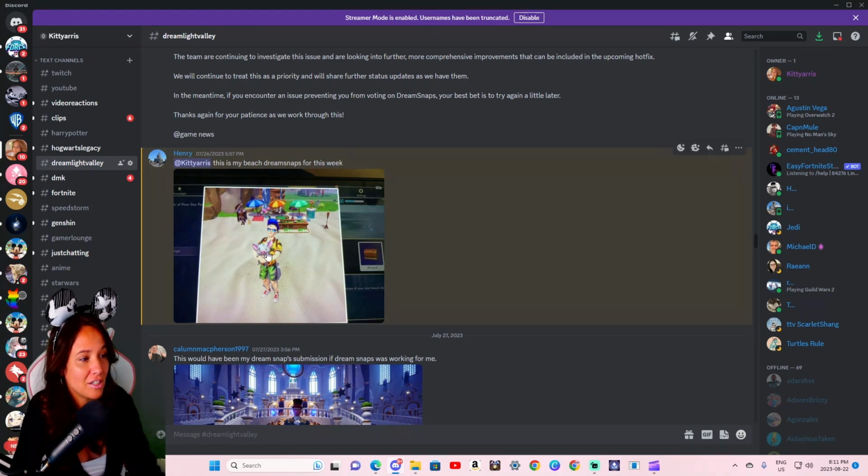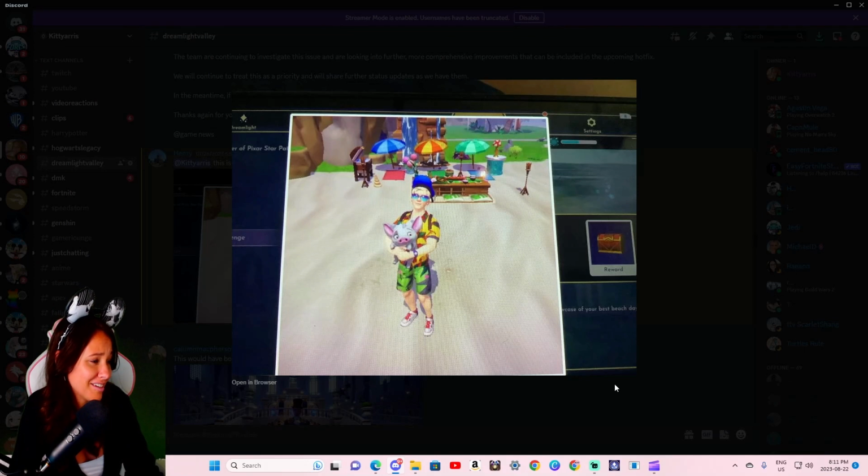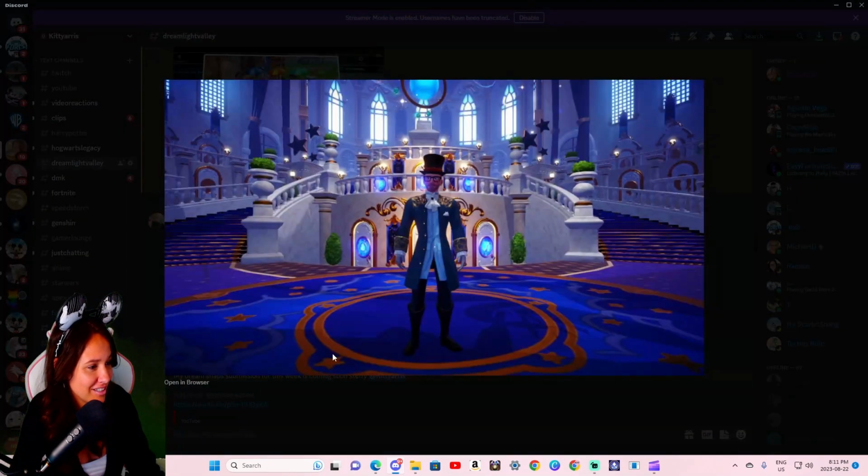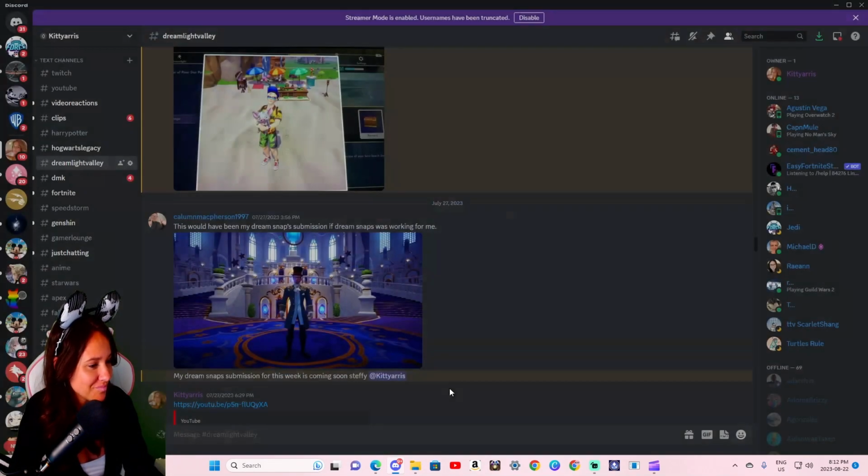This is my beach dream snaps for this week. Oh, so cute. And I love that he's holding Pua. I think that's adorable. So, yeah, that's really cute. This one here is from Cal. Looking very, very handsome indeed. I really like this one.